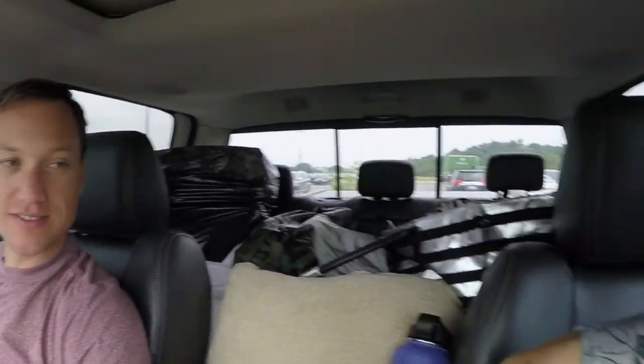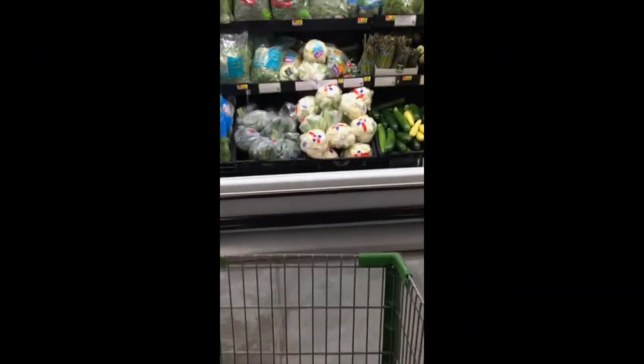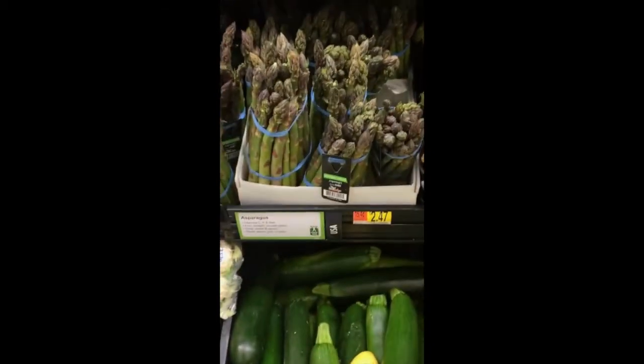And now for a quick stop at the neighborhood market. Like how you tried to class it up and call it your neighborhood market. That's what the sign says. Walmart Neighborhood Market. I see asparagus. We know we need that. Asparagus, $2.47.